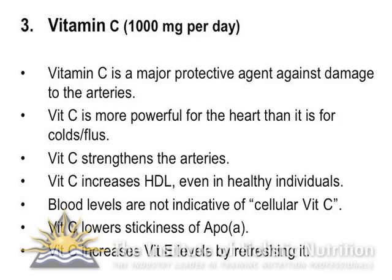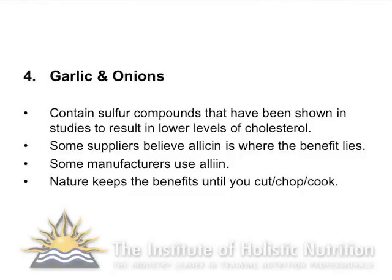Then garlic and onions. They contain sulfur compounds that have been shown in studies to result in lower levels of cholesterol. Some suppliers believe that allicin is the active ingredient, and some believe it's alliin. And alliin with an enzyme and oxygen will convert to allicin. So nature will keep the benefit of that until you cook it or cut it or free it. When you have an onion, it's layer after layer after layer and you can't smell a thing till you cut it. Same with garlic. But they're both helpful. It just depends on what team they're on. You'll hear one or the other is the big answer.